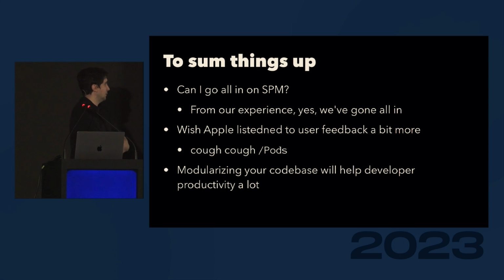But I still kind of wish that Apple would listen to user feedback and add things that are standard when it comes to NPM, or even things that were nice when using CocoaPods, like, you know, that's /pods.